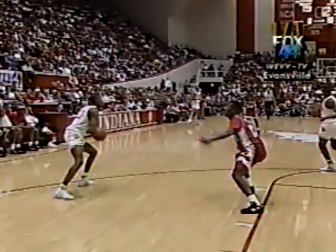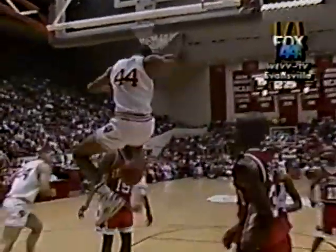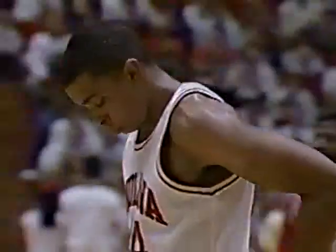Where Indiana leads St. John's 77 to 46. You can see the fast break do a nice job of breaking the press. Pat Knight comes down, gets eye contact with Alan Henderson. And that's a good percentage shot. I think Coach likes that. Indiana's back on the floor.